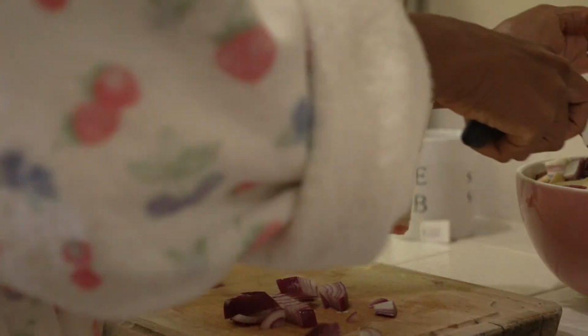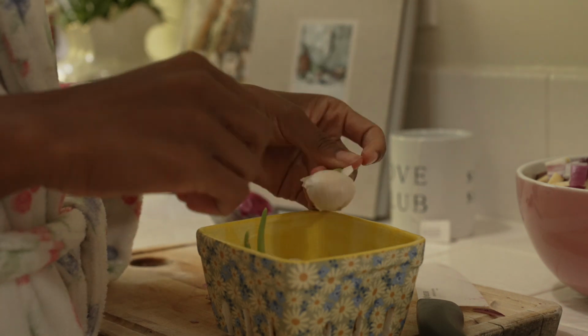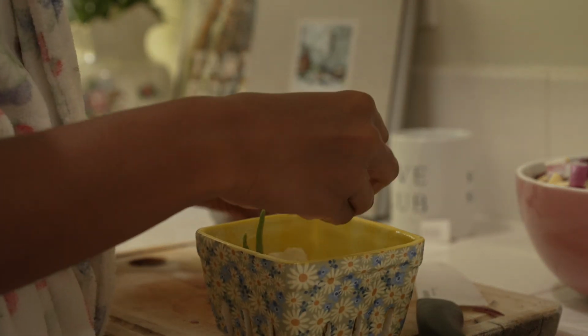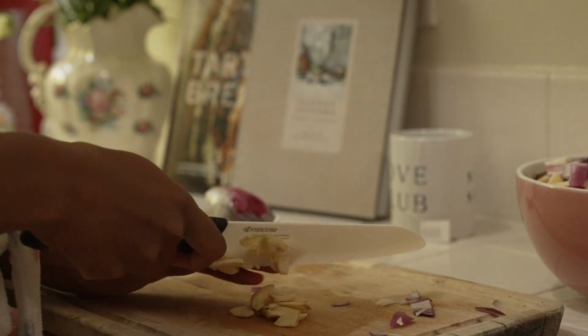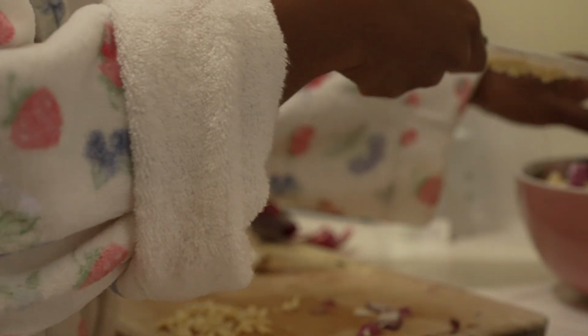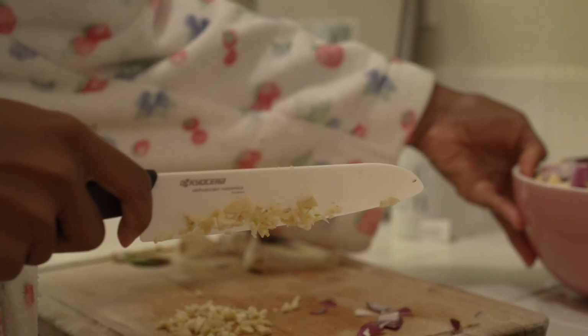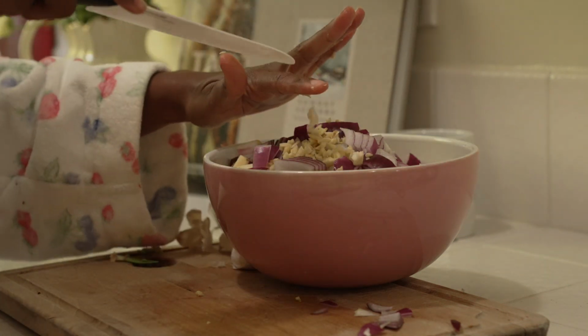It can be sweet potatoes, it can be russet potatoes. I usually do a mix of both, and then I chop up some red onion. I use red onion because it adds a really nice sweet bite, and lots of fresh garlic. And you put all of that in a bowl and drizzle with a good amount of olive oil.